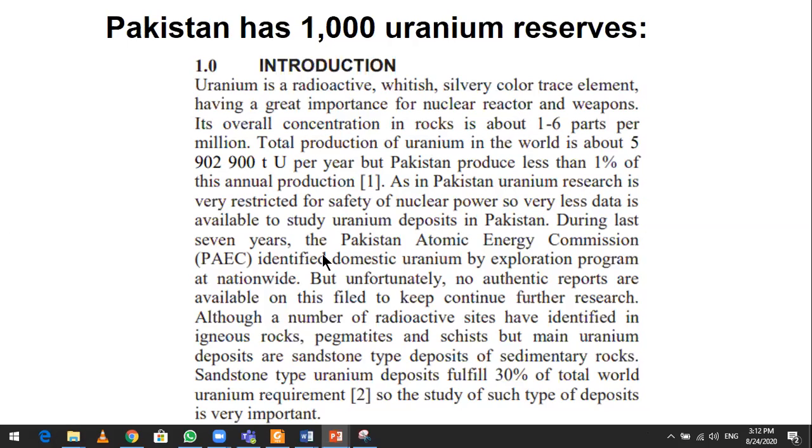During the last 70 years, the Pakistan Atomic Energy Commission (PAEC) identified domestic uranium by an exploration program nationwide, but unfortunately no authentic reports are available on this field to keep continuing further research. Although a number of radioactive sites have been identified in igneous rocks, pegmatites and such, most uranium deposits are sandstone type deposits or sedimentary rocks. Sandstone type uranium deposits fulfill 30% of total world uranium requirement. So the study of such type of deposits is very important.